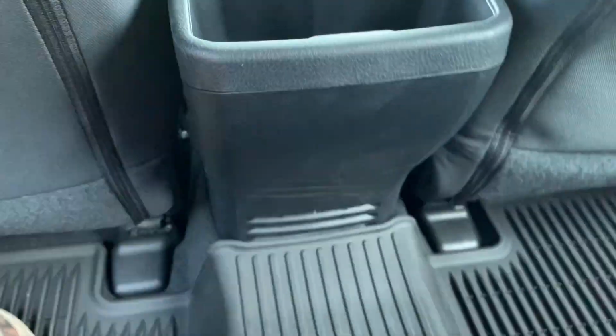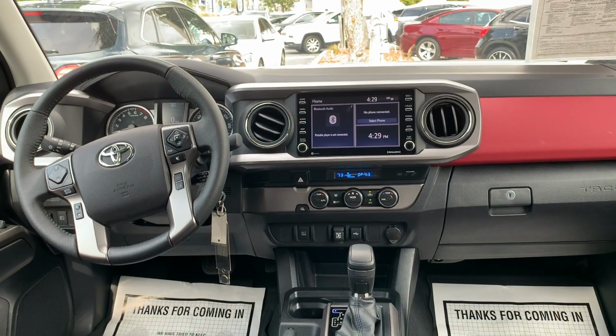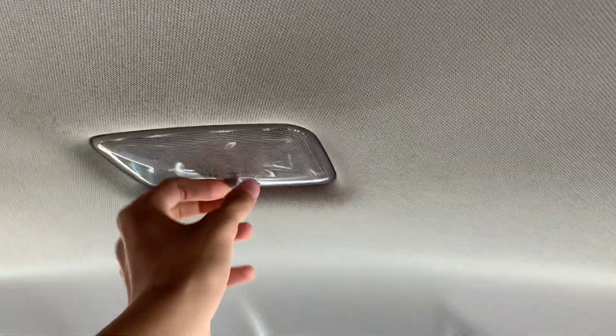As you can see, the seats land over the B-pillar, and I have an okay amount of room back here. It's not the best. I mean, I can fit, but Toyota should have added more room back here. 2 cup holders. No armrest, unfortunately. Since this is the SR5 trim, you don't get as many luxuries as you do in a higher trim, such as a TRD Pro. That is to be expected, of course. So here's what it looks like from the rear seats. Your light up here.